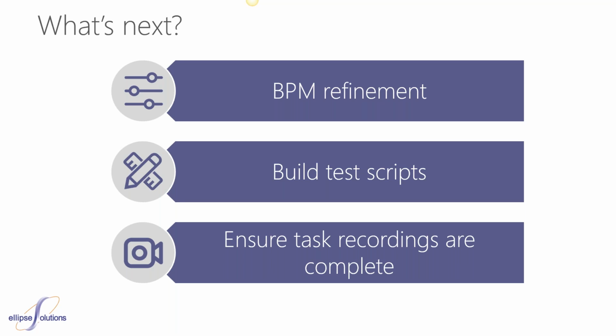So there's a reasonable chance you can take the original task recordings and then modify those, but don't be confused or underestimate the fact that you're going to have to do some additional work from a task recording perspective, right?